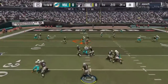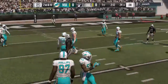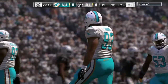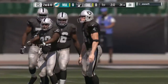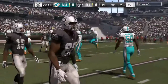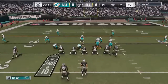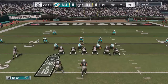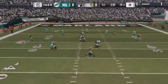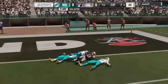Carr now on first down. Oh, he can't hang on. That was a dream chance for any D lineman to possibly get a pick. But instead it falls down incomplete. Second down now after the incompletion. Working from the gun, it's Carr. This will be caught at about the 3.